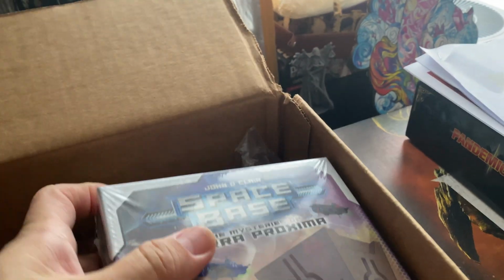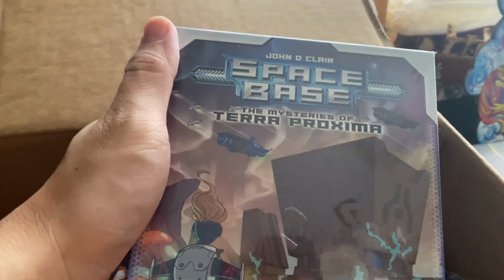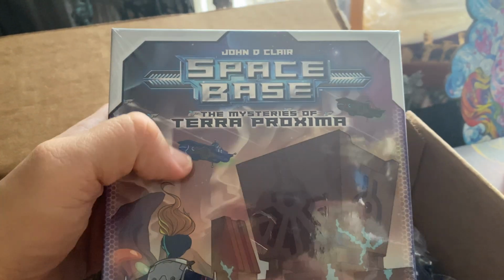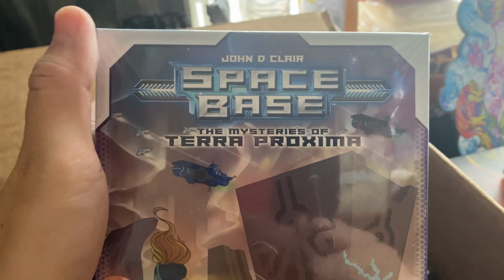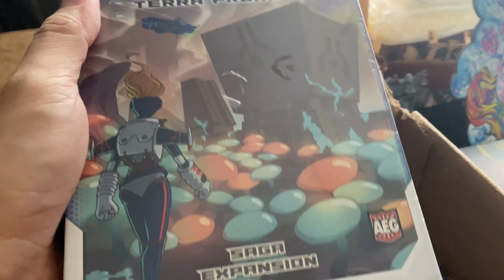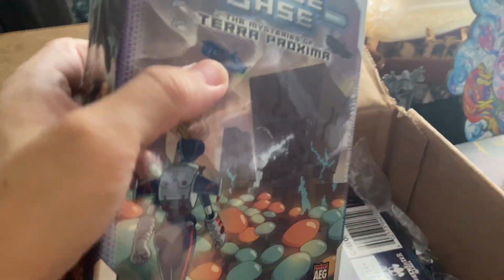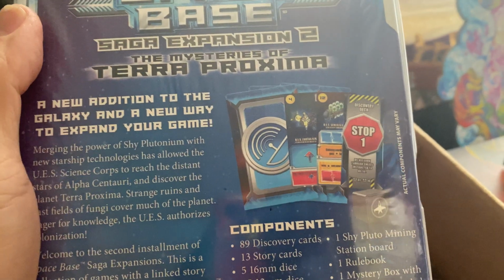So let me try to take this out. This is another one which I actually enjoy a lot. That was space based, and this is one of the latest expansions. I think this is the latest. It's designed by John D. Clair, who I just realized also designed Mystic Vale, which I played intensively a lot on the Nintendo Switch. So now this game is a Saga expansion too. As you can see, it's pretty heavy. There's a lot of stuff inside, and this is quite affordable, I guess. It's rather not expensive, I think.